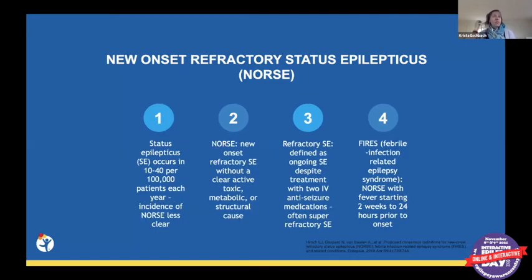The last thing I want to talk about is another type of epilepsy. And some of it is a specific epilepsy syndrome, but also kind of a more broad clinical definition. So something called new onset refractory status epilepticus, or NORSE. This is something that can happen in adults and pediatrics, and so is not age dependent. And this is for people who do not have preceding epilepsy or history of seizures and come in with prolonged seizure activity that doesn't respond to our anti-seizure medications. So continual seizures despite 2 IV anti-seizure medications.